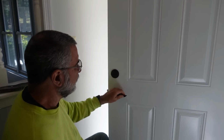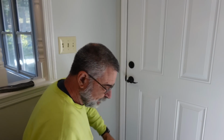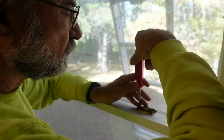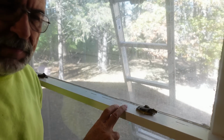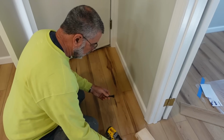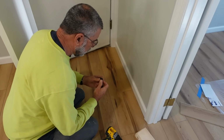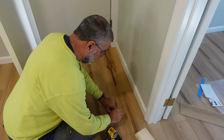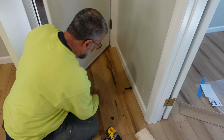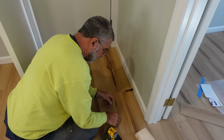So we got things like install the deadbolt on the front door. Now that the windows are painted, we can reinstall the window locks. Installing door stops.